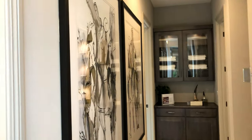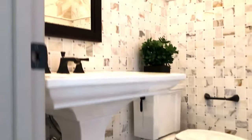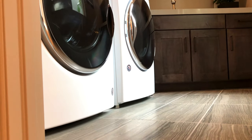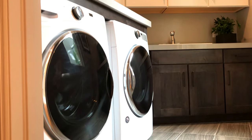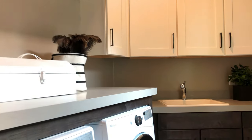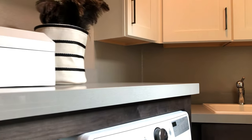Alright. First thing here, you have a quick restroom. Oh, looks gorgeous. Right across the hall, you have your laundry room. Excellent. You can see there's a sink, just in case. That's magnificent.